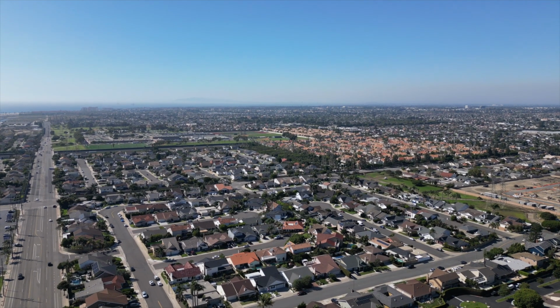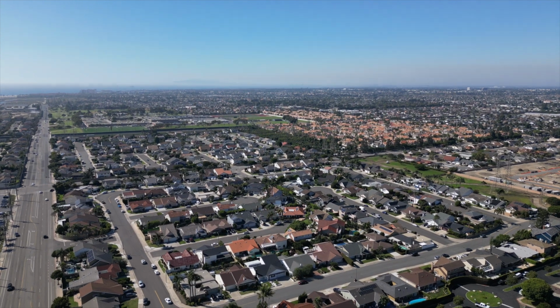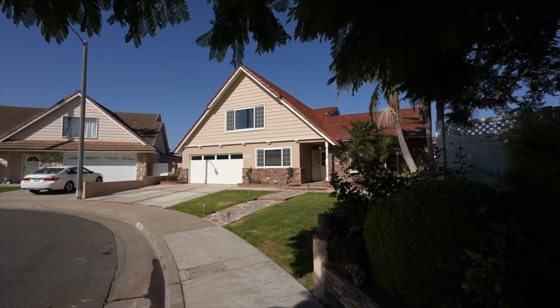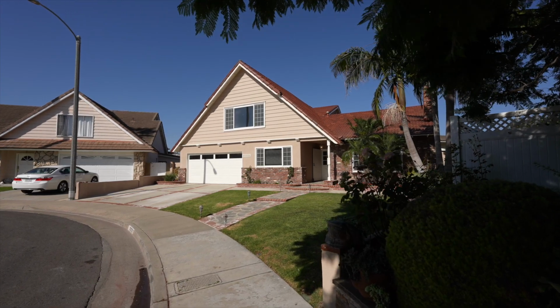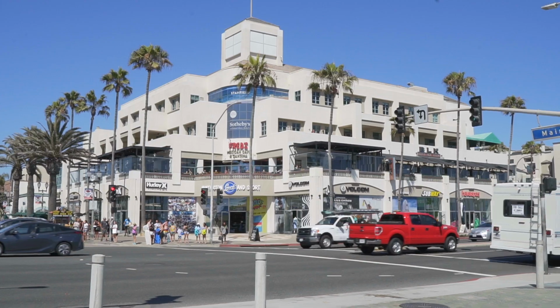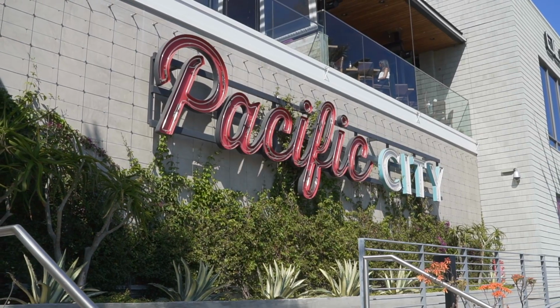Only steps away, Geisler Park offers a great space to walk, play with kids and pets, or just enjoy beautiful open space. Close to exceptional schools, including Eader Elementary School, a short bike ride to world-class beaches, and the fine dining, entertainment, and shops at Main Street in Pacific City.